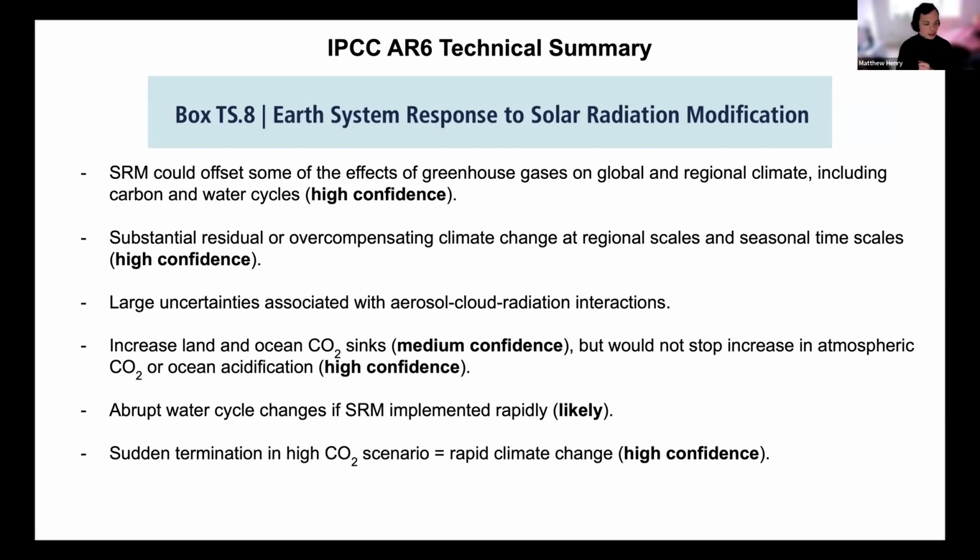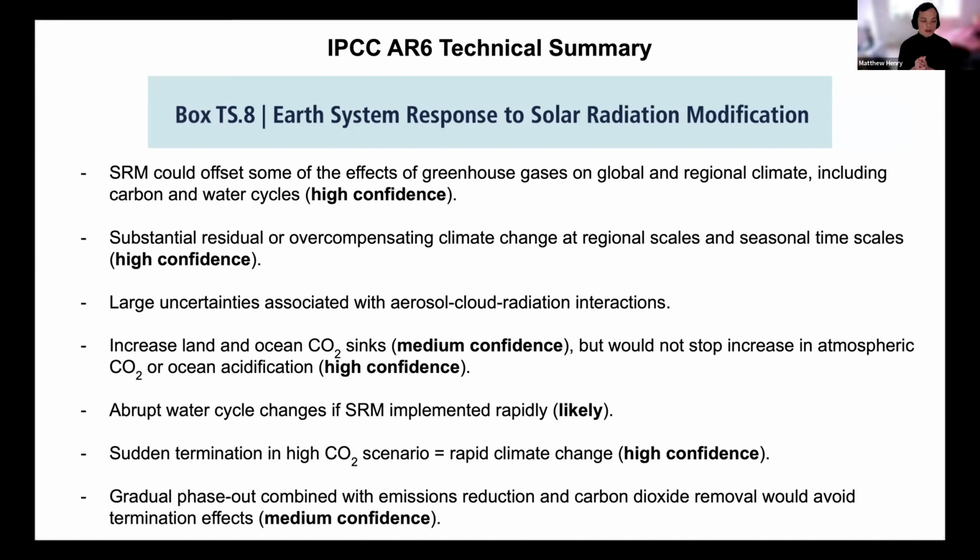and that could be devastating for humans and ecosystems. But the gradual phase out of solar geoengineering, if it's combined with emission reductions and carbon dioxide removal, could avoid these termination effects. So that's basically talking about this peak shaving scenario that I showed earlier.